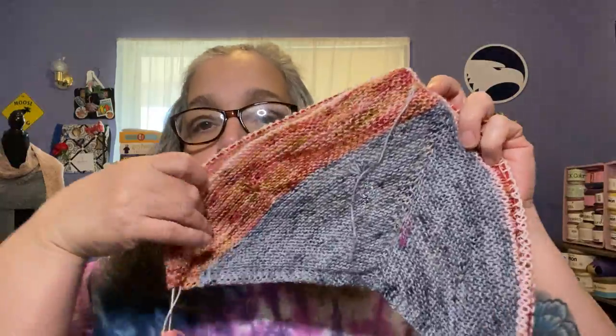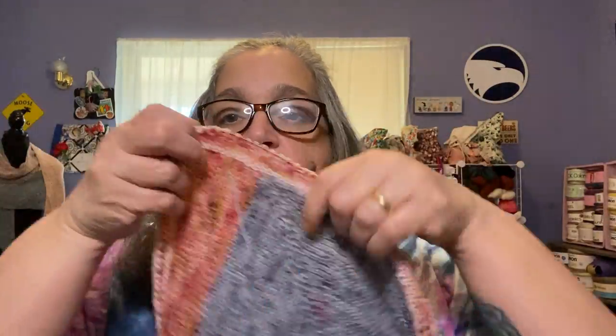Yarn, hello. It's the only frustrating thing when you use more than one yarn. When you attach more than one yarn, it gets all tangled. Okay, so this is what I have so far. This is the right side. This is what I have so far.